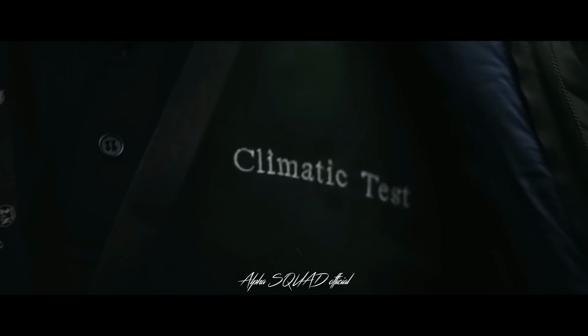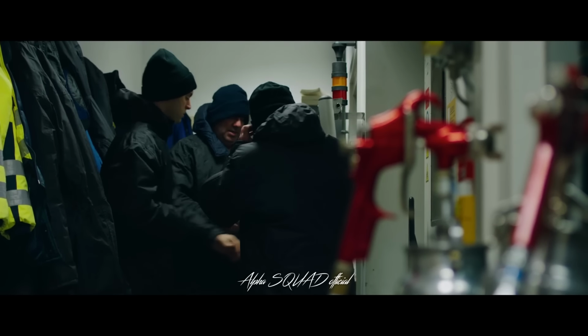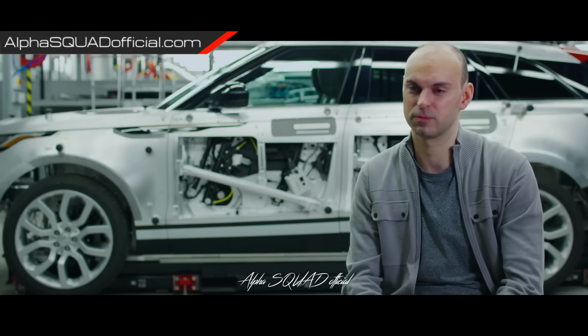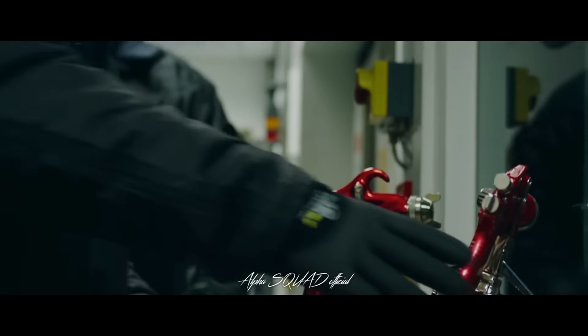Morning, gents. Morning. How are you doing? Not too bad. With a deploying door handle, there's a number of significant obstacles to overcome. Gloves? Although it's just a handle to most people, to us, it's everything. OK, ready? Yeah. Today, the team is testing the VELAR's new door handles in the extreme conditions of Land Rover's climatic chamber.